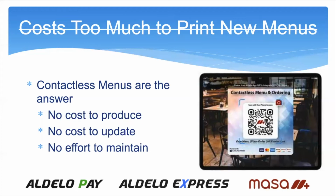There are options in Mesa, so you can select certain items that you don't want to be on the menu. You can do that. But if you're going to do an e-menu instead of a printed menu, you're probably going to want them all. Just know there's no effort to maintain that. And it's always current. It's up to the instant. Whenever you make a change in one, it changes on the other. So there is no cost to update, no cost to produce. There's no cost involved at all. We've now eliminated the cost of menus as an objection to changing prices.